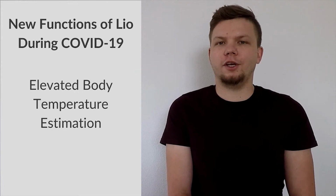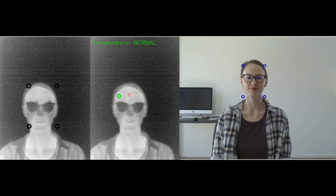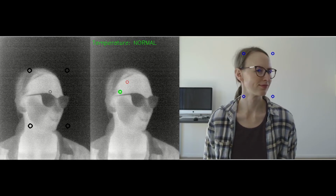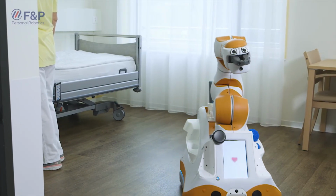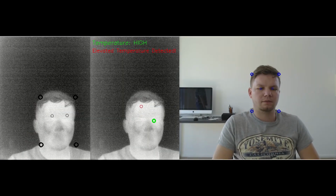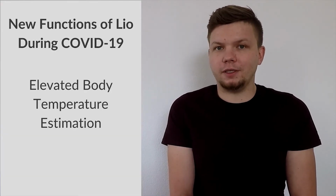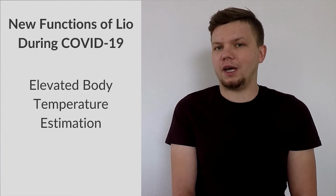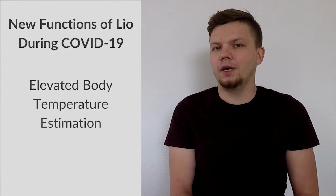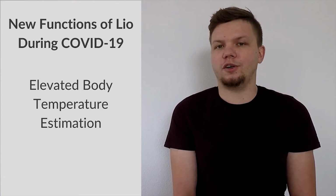One of the early indications of infected people is elevated body temperature. We're developing a special attachment for Leo that contains a color and thermal camera so that Leo can, during normal operation, observe the people that are passing by and try to measure if they might have increased body temperature compared to the normal one. If a person with elevated body temperature is detected, then a message is sent to healthcare staff to confirm that by measuring the temperature with a medical device, for example, an approved infrared thermometer. Ideally, Leo can do that in the corridors or, for example, at the entrance of the clinic.